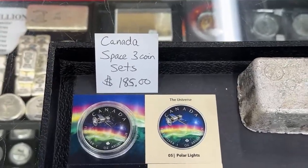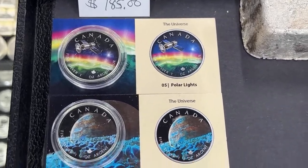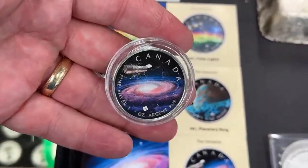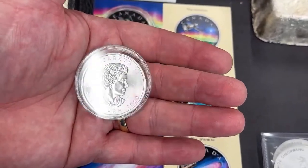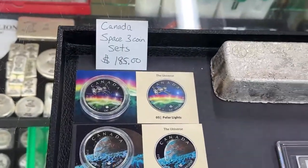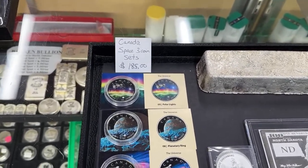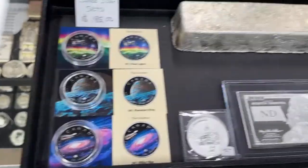But this just came in today, a Canada Space 3-coin set. These are all 1-ounce pieces of silver. They're 1-ounce Canadian maple leafs, and they're enameled with space-themed designs. These are 2023 maples, but the set is $185. I know that seems pricey, but my wholesale cost was $175. These are expensive, and not many sets of these were made. So if that's something you like, I do have 2 sets available.